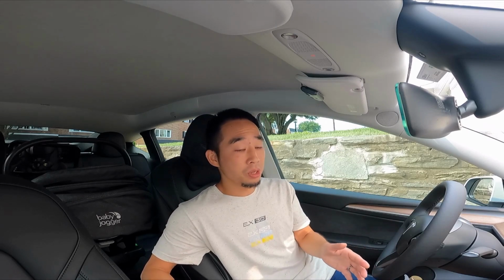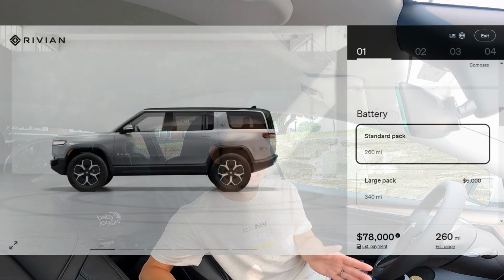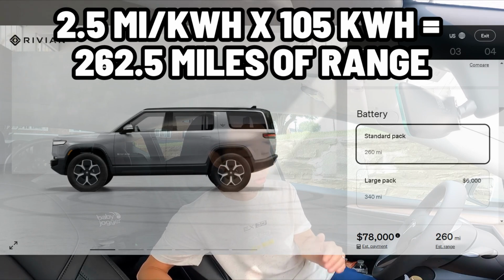Number one is actually just the range. For the R1S, based on most of the reviews and testing that I've seen, at 70 miles per hour, the best efficiency you're going to get is about 2.4, 2.5 miles per kilowatt. That breaks out nicely to about 250 to 260 miles of range, pretty much right on the dot of what you're expecting to get.